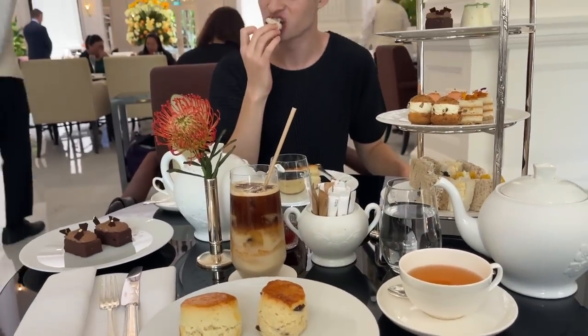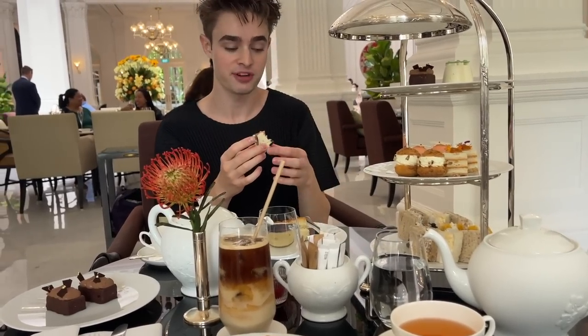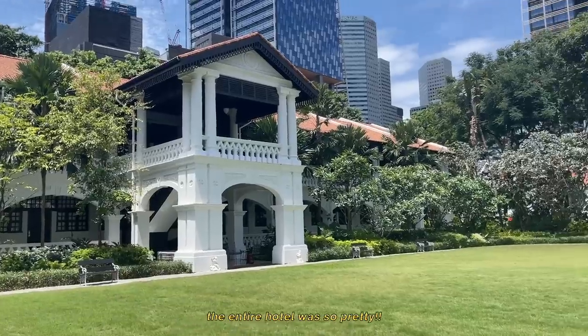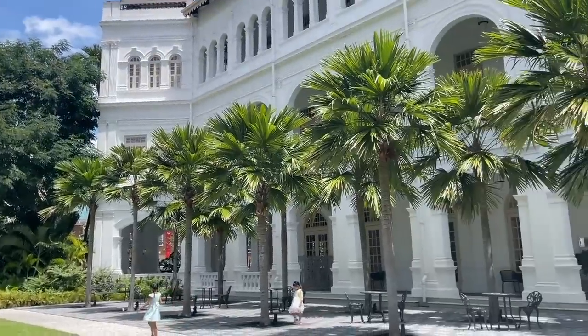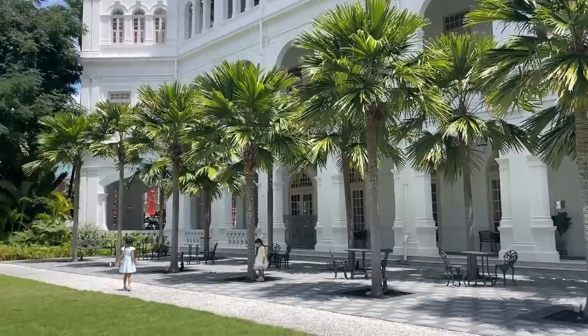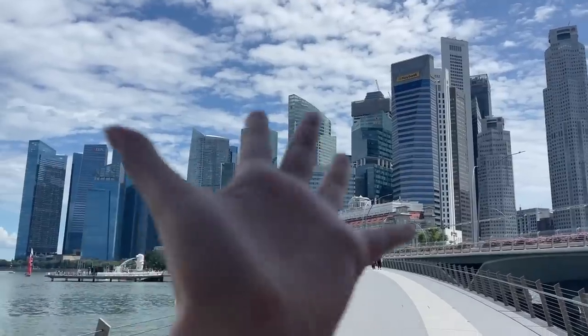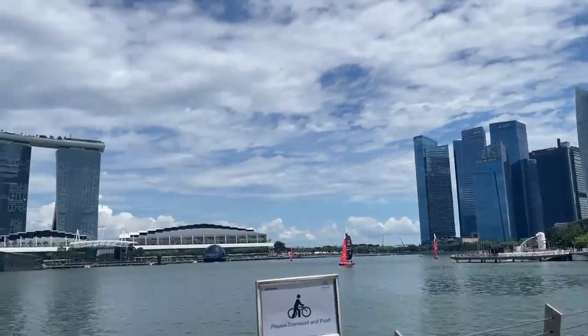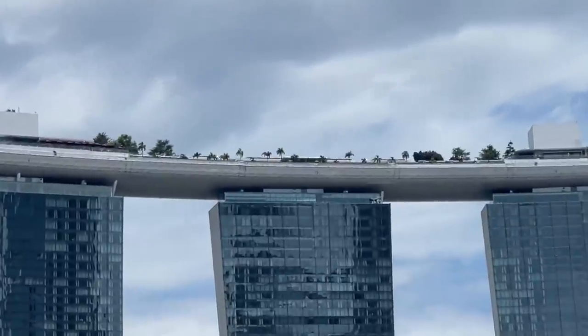How's it? Pretty good? Very good. Look at all this. Literally feels like you have like your wedding here or something. This is the view that we saw and we were over here, right in the middle.